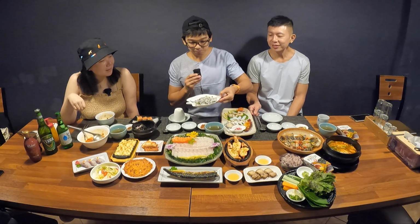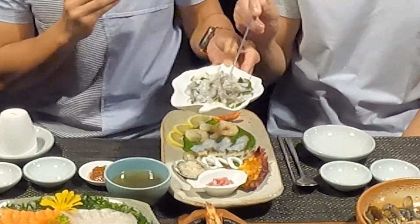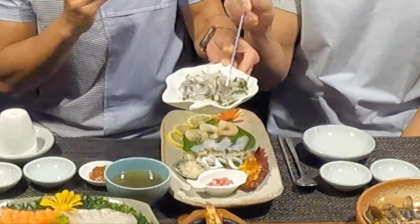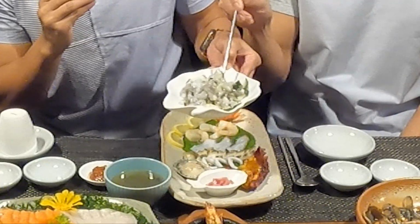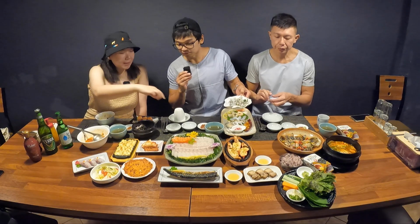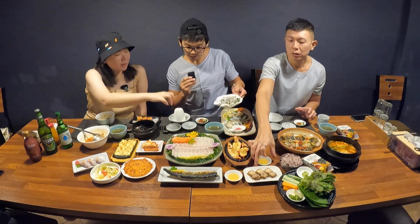You can poke them. They're sleeping already. Yeah, it's still moving. It's literally moving. So is there any trick to eat this? Because I saw they actually provide two sauces. Yeah. So the sesame oil and also the ssamjang, which is like the soybean paste.